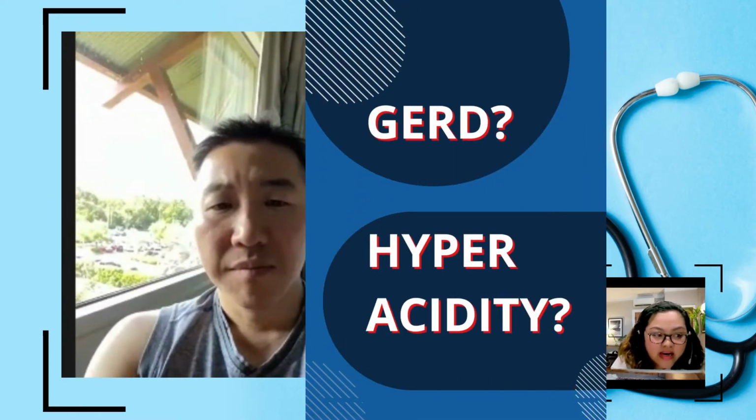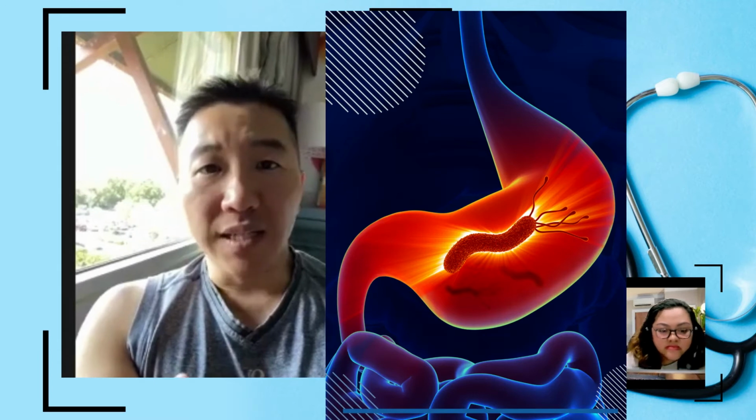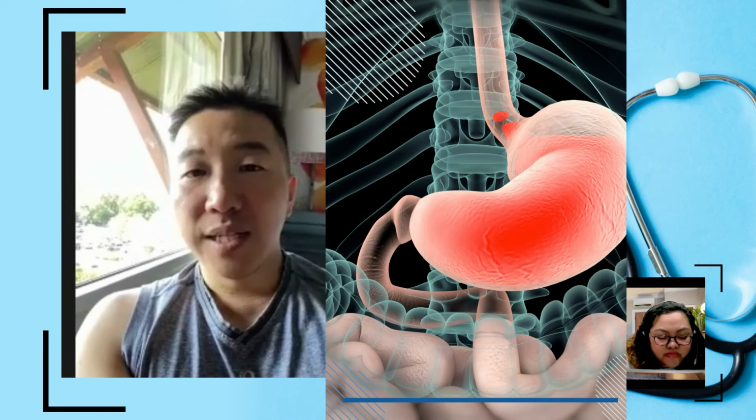And if you have an acidic body, does that necessarily mean that you have GERD or hyperacidity? Not necessarily, because of the misconception that people have about having an acidic stomach or high acidity, where they get GERD or heartburn. It's actually due to a thinning of the stomach lining. It's the breakdown of the stomach lining causing the acid, even if they only have a little bit of acid, to irritate the stomach, which causes irritation of the sphincter between the stomach and the esophagus. And then what happens is that it opens up.